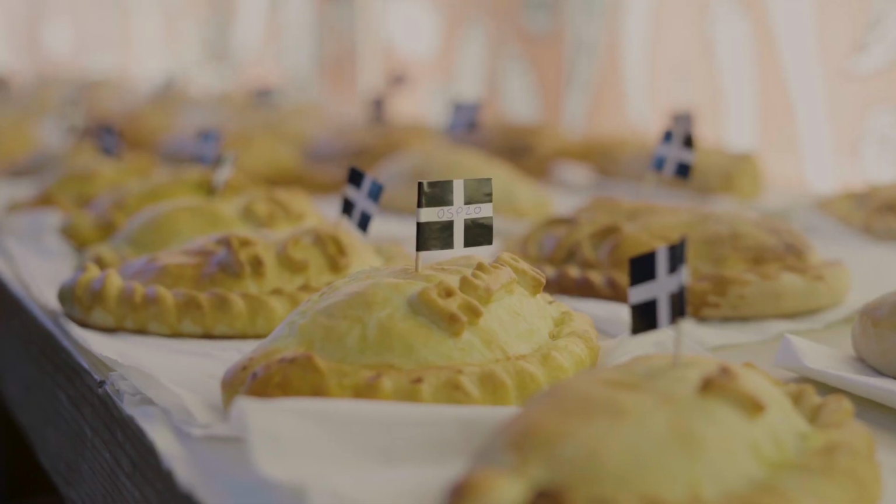Cornwall is also known for its unique culinary delights, such as Cornish pasties and cream teas. Yum. Its mild climate, artistic communities, and vibrant festivals make Cornwall a beloved destination for both tourists and locals.